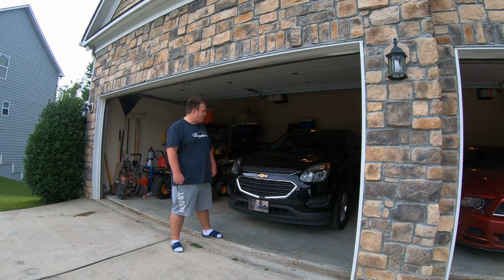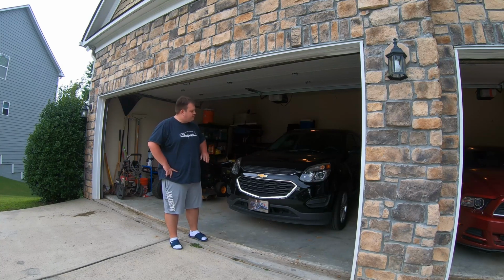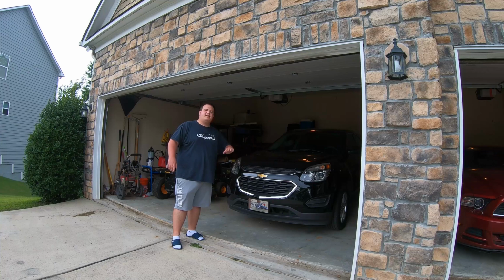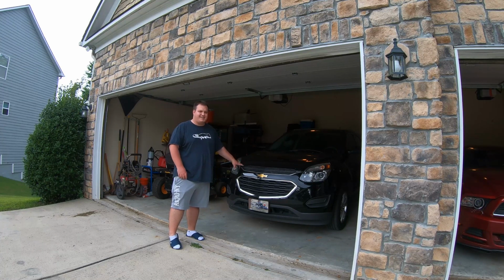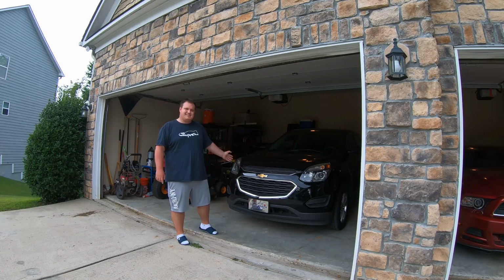I'm sure she wishes she had a bit more power, but I think this car is serving its purpose well, just being fuel efficient and being a good family car. So that's the Equinox as a whole, no issues to report. And of course, this one's also staying stock. Everyone knows my mom does not care about mods. I think the only thing that's been done to this car is window tint. So don't expect to see anything crazy with this either.